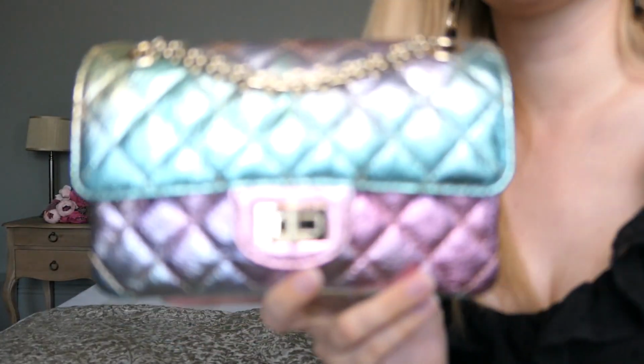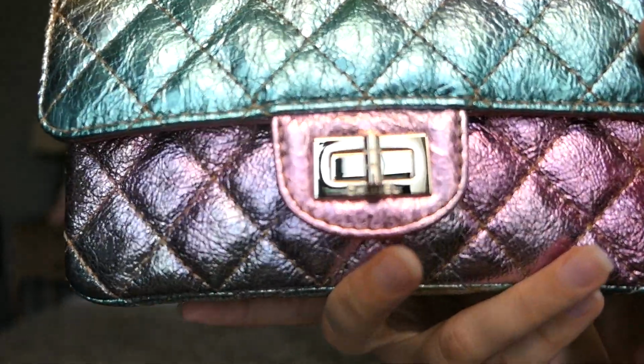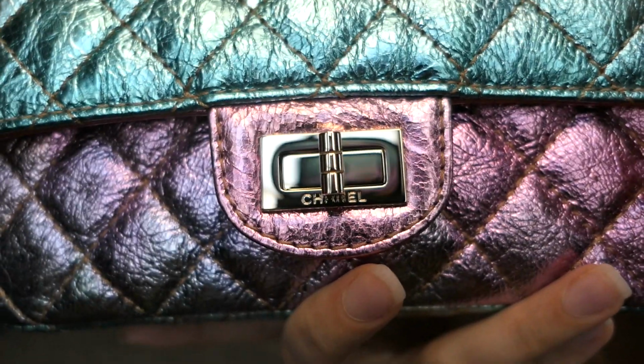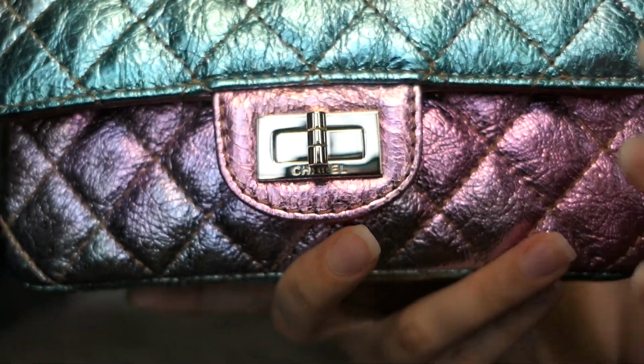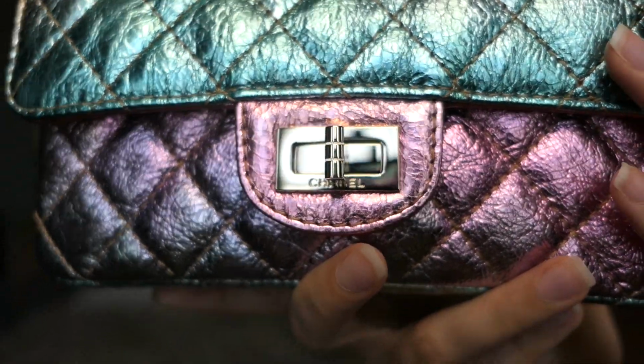So yeah, also in terms of first impressions, let me come a little bit closer. This hardware is of course incredibly shiny. Let me see how close we can get there. What I've noticed, of course, is that once you touch it, you leave fingerprints. That's not a problem. You can just take them off easily.